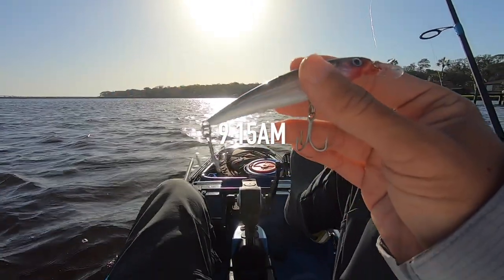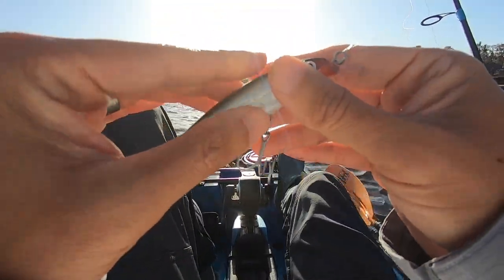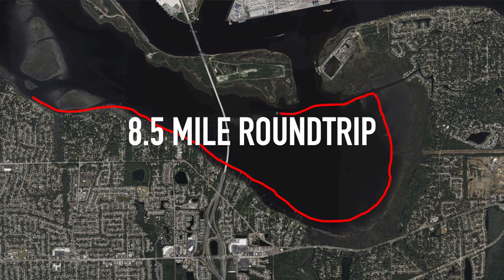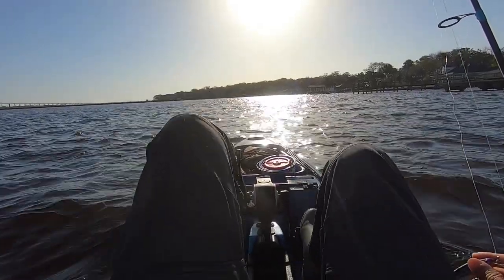What's going on, everybody? I'm out here at Mill Cove today, and I've got a long trek ahead of me. This is the route I'm taking because I want to head over to these power lines and do a little bit of fishing. I've never been over there on a kayak. It's going to be a pretty long paddle. I've got it all planned out.